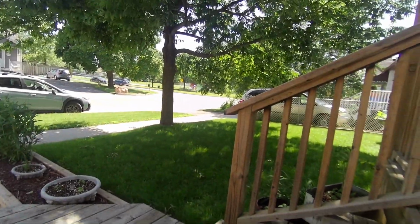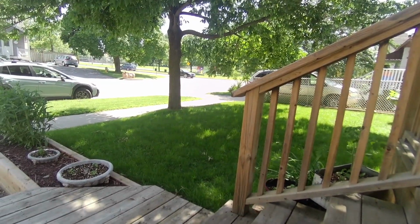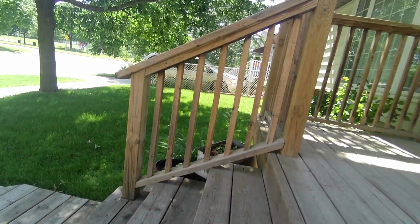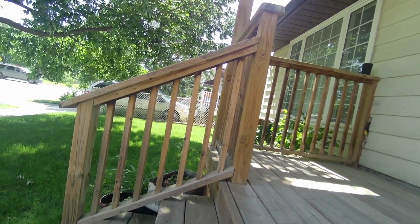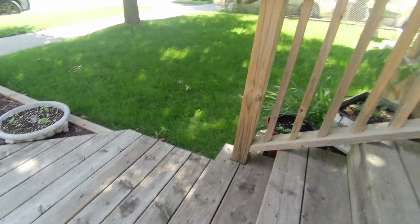Welcome to my garden. Well, it's actually our front yard, but we do have extra garden beds here. Figure we might as well use whatever space we have to grow food and grow flowers. Just make ourselves happy. I'm currently sitting on our charming covered front porch. But let's take a tour of what we've got going on here.